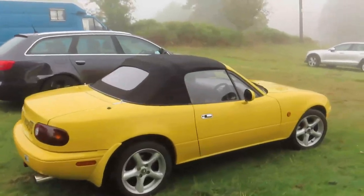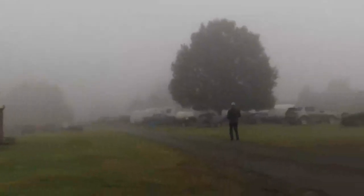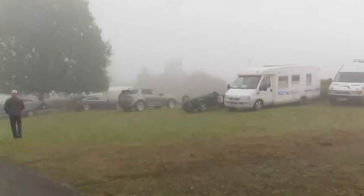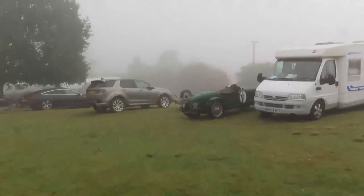We've come here in the MX-5 this morning. It's a very, very foggy day, but a nice day for a drive nonetheless. Right, what have we got over here? Something green. I like how quiet it is around here. No annoying public getting in the way.